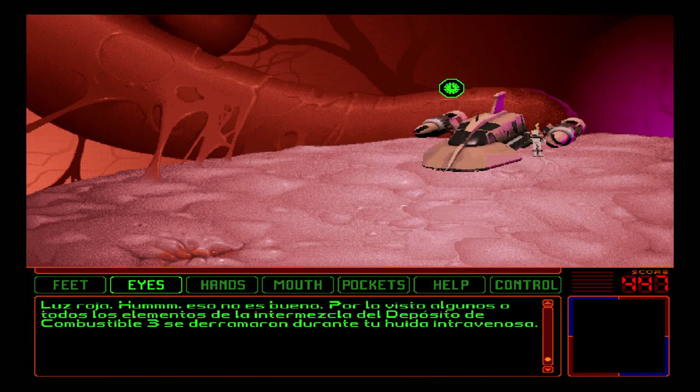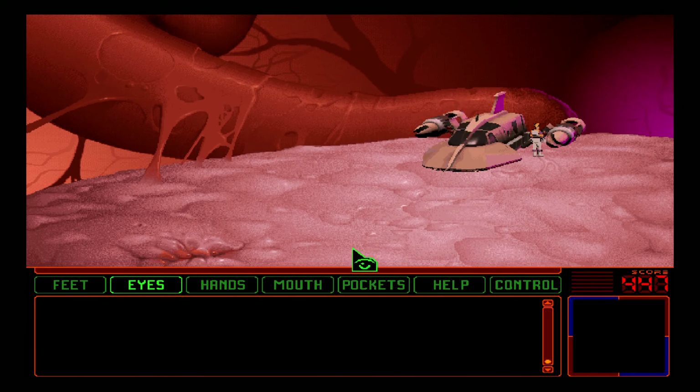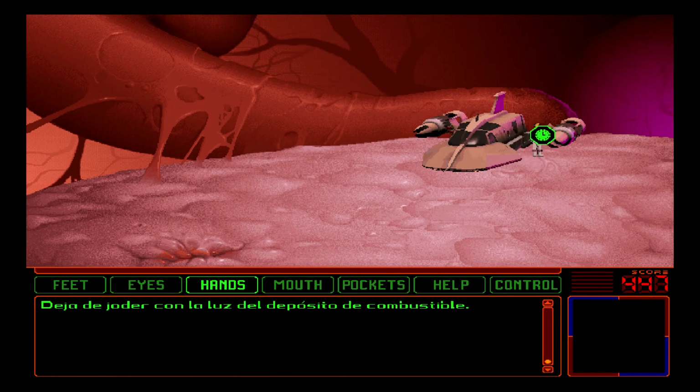Red light. This is not good. Apparently some or all of the intermix element in fuel tank 3 was disgorged during your heinous venous joyride. That's not all that was disgorged, but we'll skip the details. The third fuel tank is as closed as it can get, considering the damage you've done to it. Doy? Quit boinking the fuel tank light.